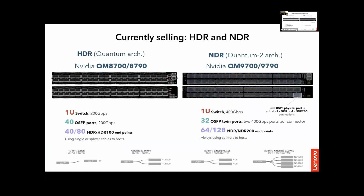Comparing what we are currently selling today, HDR and NDR, also for backwards compatibility with EDR. You know that generation after generation, every InfiniBand technology is backwards compatible with 2 generations prior to it. So today, HDR is based on the so-called NVIDIA Quantum architecture and NDR on the Quantum-2 architecture.